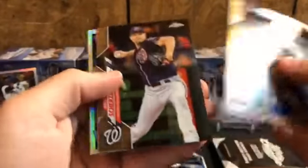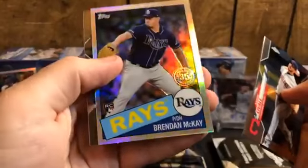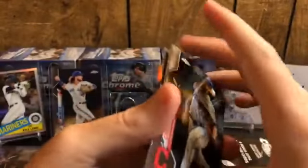Aaron Civale, Indians. Max Scherzer, Nats. We have a Brendan McKay, 35th anniversary, going to the Rays. And a Mookie Betts, base, to the Dodgers.